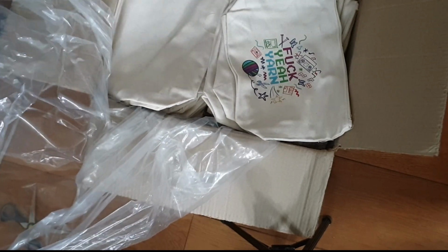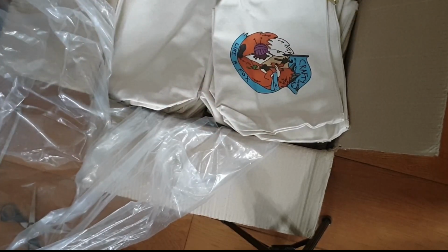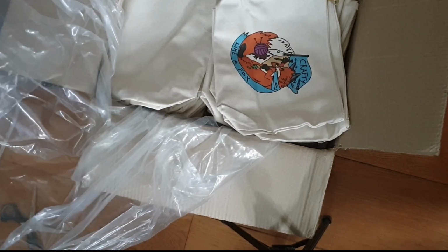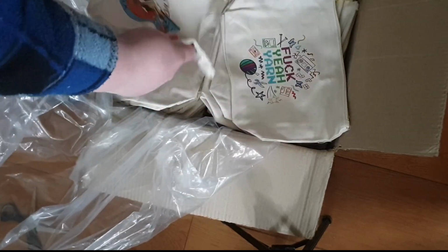And then we also have... Oh, that's nice. Tell us about this one. It's Artiste. Fox. Yes, it's a fox. And it's crafty. It is crafty. And we have the pins to match this one too, don't we? Yeah, so these turned out really well.